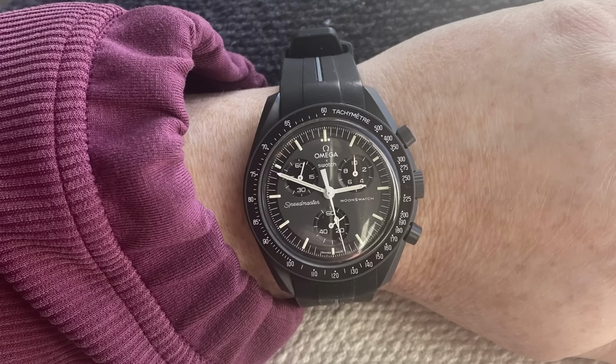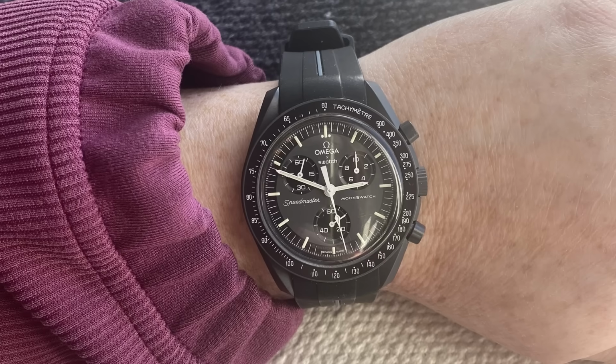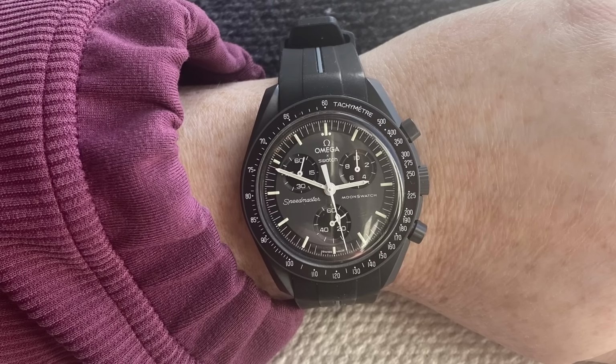The watch I wore the most this year was the Omega Moonswatch Mission to Mercury. I bought this watch because I'm working on collecting all of the Moonswatches, and I like how the collection has the look and feel of each planet in the solar system. It's also very light and comfortable to wear, especially after swapping out the band.